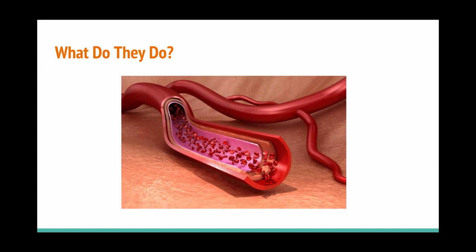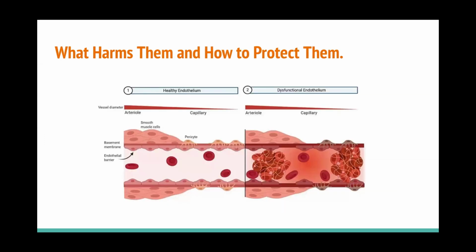So why is this important? Because when your endothelial cells are healthy, your body is protected. They help prevent heart disease, strokes, high blood pressure, and even dementia. But when they're damaged, your blood vessels don't function properly. That damage can build up over a long period of time to serious problems, some that don't show symptoms until it's too late.